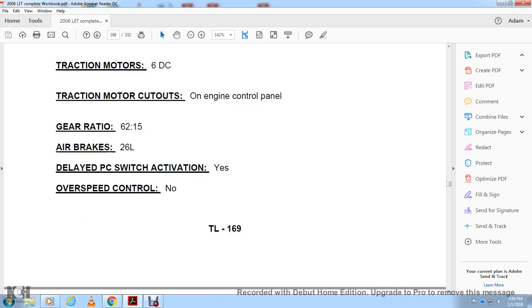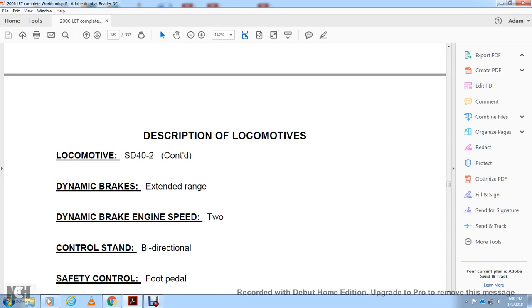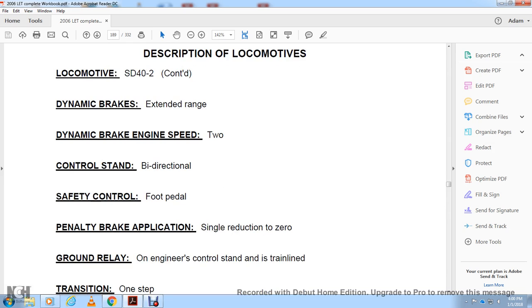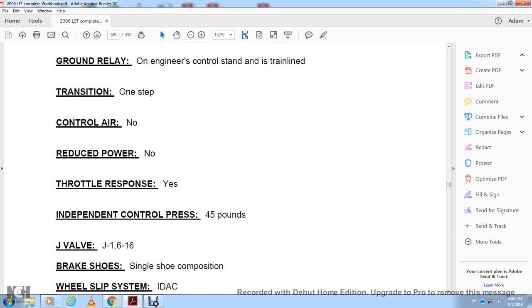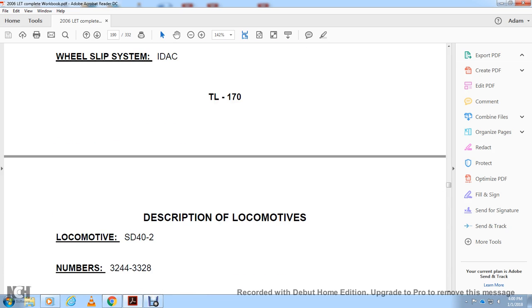activation, overspeed control no. SD42s continued: dynamic brakes, extended range dynamic brake, engine speed 2, control stand bi-directional, safety control, foot pedal, penalty brake application, single reduction, ground relay, on-engine control stand, train line, transition one step, control air no, reduced power none, throttle response yes, independent control press 45 pounds, J-valve J.1616, brake shoe single shoe, composition, wheel slip, IDAC.